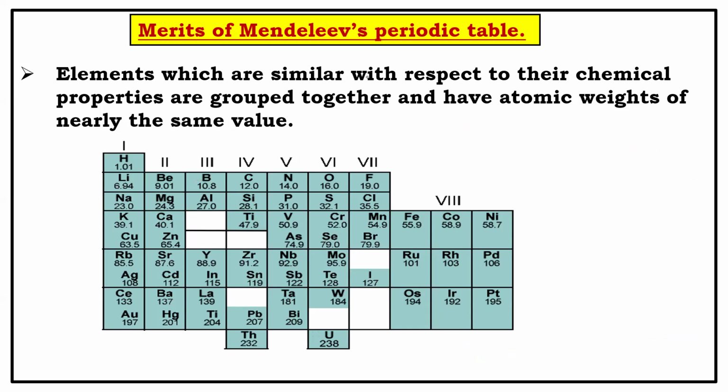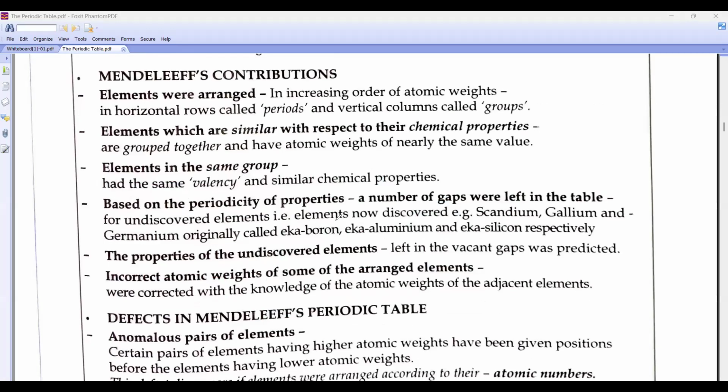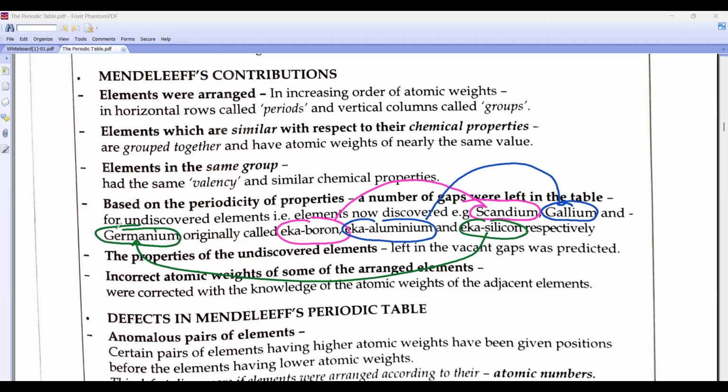Here I am showing you, beta. The table is wrong only. What I want all of you to do, beta, please: eka-boron is known as what? Please mark this, scandium. Hey baby, mark this. This is very, very important. Eka-aluminium was known as what? Gallium. And you write here horizontally in front of each other. And eka-silicon, after discovery, it was known as what? Germanium. Clear? This is very, very important. This will come in match the column or in MCQ, mark it.